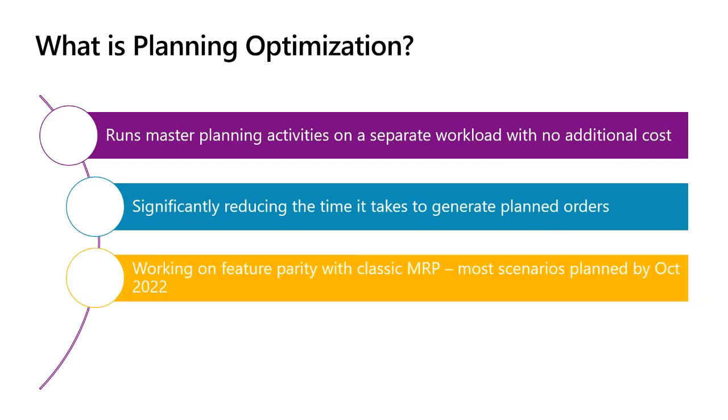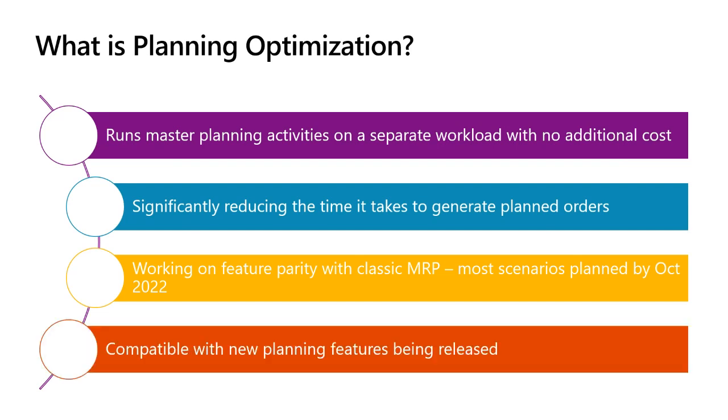Since planning optimization was introduced, the product team has been working on providing full feature parity with classic MRP in our new service. Currently, we support most distribution scenarios, and as detailed in the release notes for Wave 1 of 2022, the majority of our remaining scenarios for manufacturing are slated to be completed by October 2022. It's also important to note that the net new features which have been added to the master planning module, such as priority-based planning, are only compatible with planning optimization and will not be compatible with classic MRP.